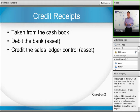So when someone pays us, two things happen. We've got more money, which is a good thing, so we're going to debit the bank. So we're going to increase an asset. But we're going to credit the sales ledger control. The sales ledger control is an asset, but it's going to be a credit. The reason it's a credit is because originally we would have debited it to bring in an asset, but we're going to credit it to remove, or in this case, if you've got more than one invoice, reduce that asset. So credit reduces an asset. So we debit the bank to show we've got more money, and we credit the sales ledger control to show the fact that people don't owe us quite so much.